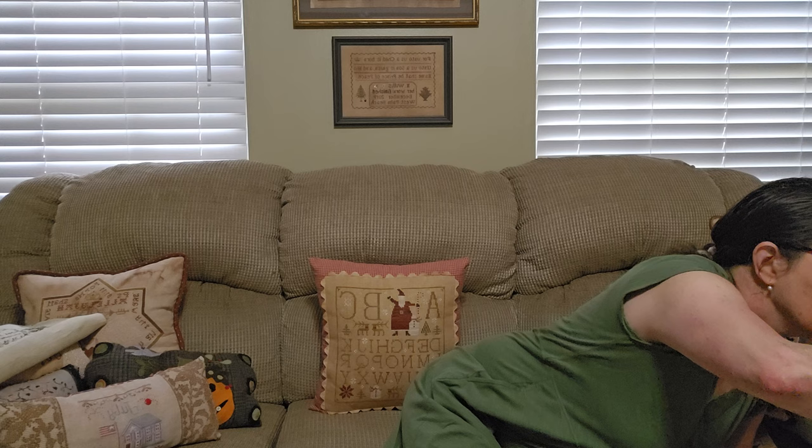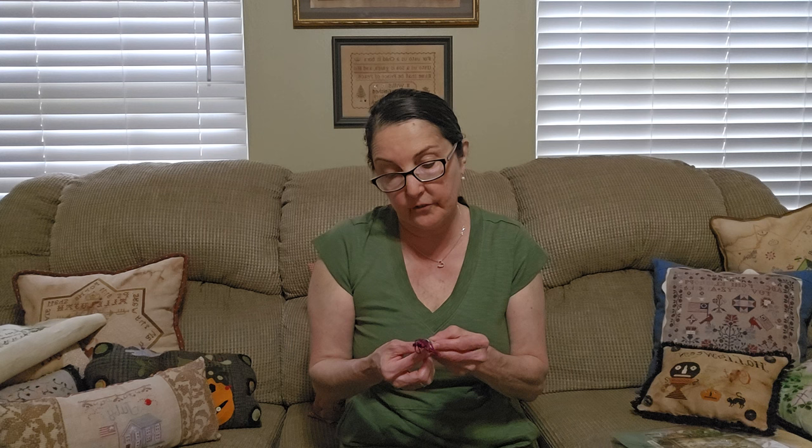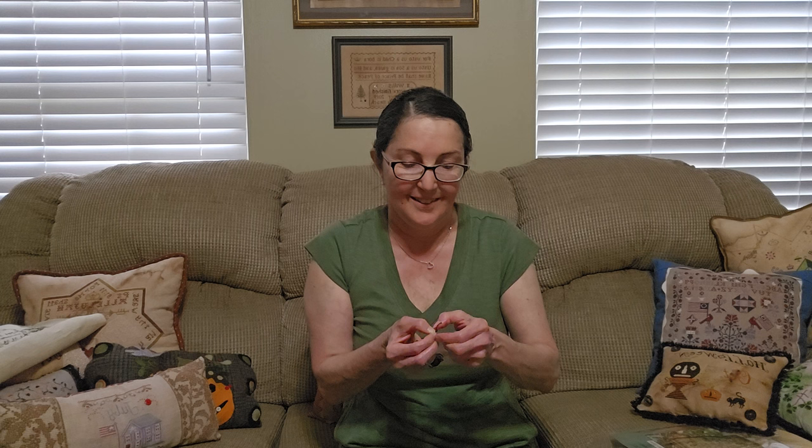A versoir is, let's see if I can find one. I may have to get up. Here you go. Here's a regular versoir, which is Soie d'Alger, which is 5 meters. And how many strands in here? There's a lot of strands in here. 1, 2, 3, 4, 5, 6. It looks like 6 strands.